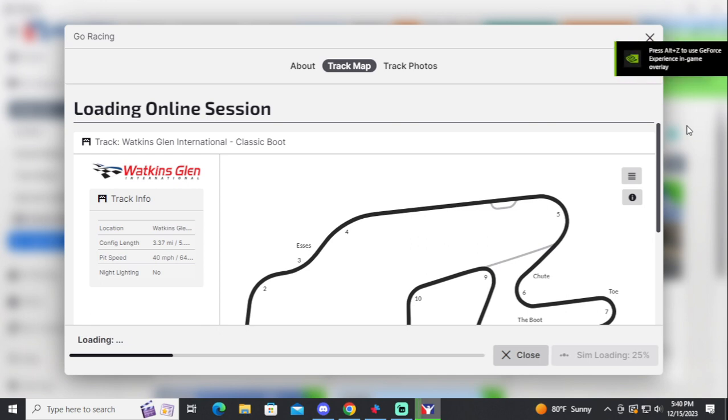So cool to get back in this series. This will probably be my only time racing this series this season, just with all the other stuff I have on my plate, but we'll see how it goes. So it should be fun.